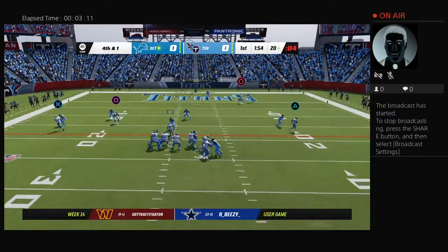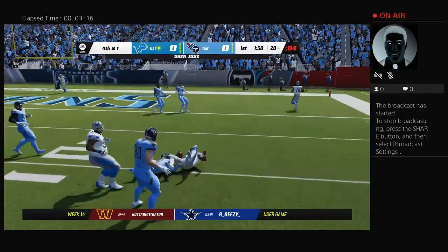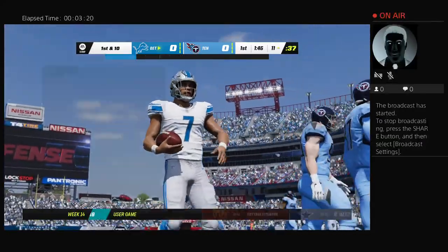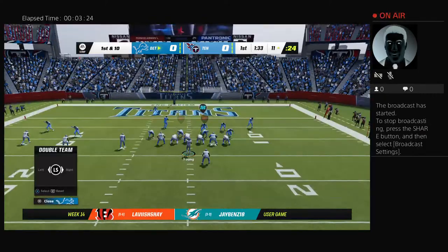Set up to throw, escaping the pressure right. Ooh, the juke. And bulldozing his way through. A good decision in the end to pull it and run, gets him 9 yards and a first.